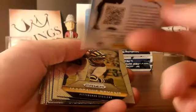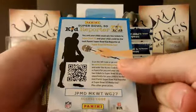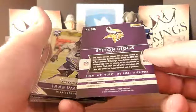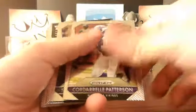Oh, Jason's jealous right now. I guess these little Super Bowl 50 kid reporter cards, are these even valid? I don't know. We'll mix those up. Got a blue Stefon Diggs to the Vikings. Should be not numbered. No, I think the base colors are not numbered. I think the cracked ice versions are numbered.